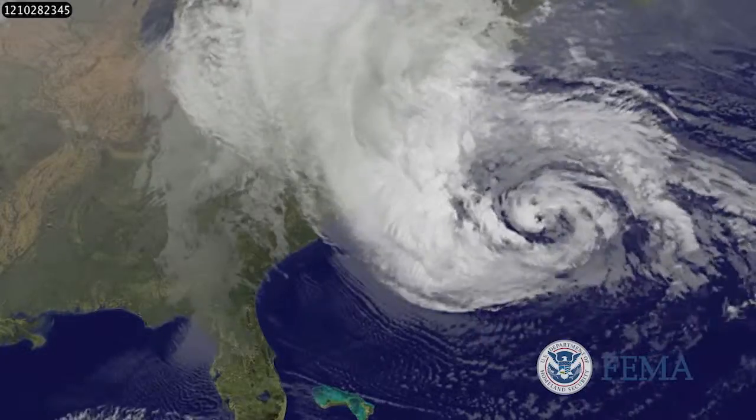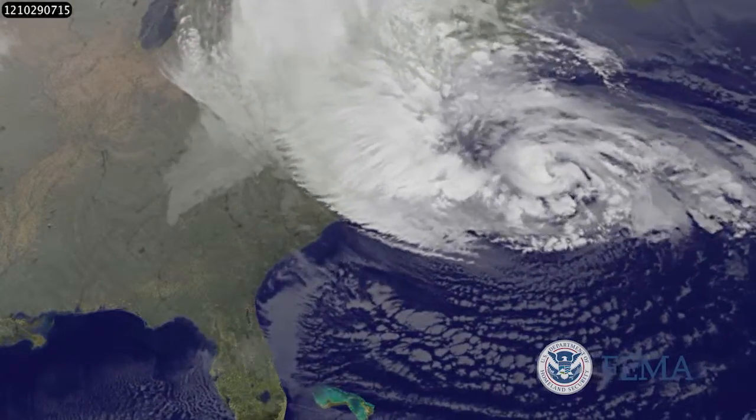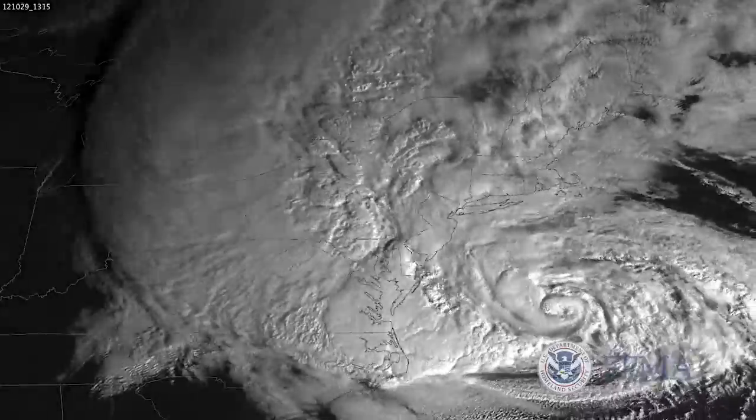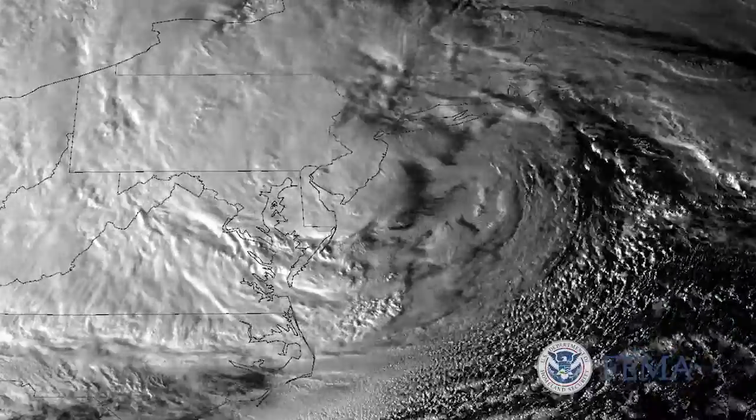Sandy was a pretty unique storm in the portfolio of hurricanes that we know about, because most hurricanes, when they get this far up the East Coast, start to turn out to sea. Sandy encountered very strong high pressure sitting over the North Atlantic, and when the hurricane tried to take that turn, that high pressure system forced Sandy back in towards New Jersey.